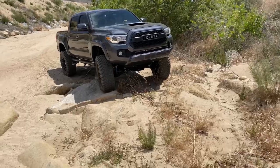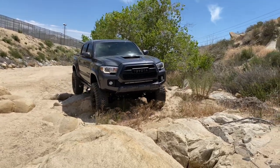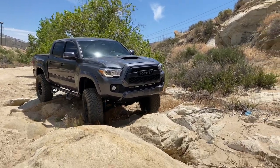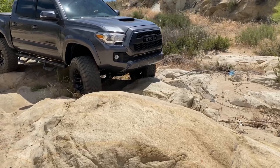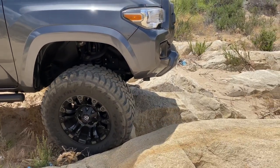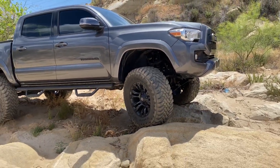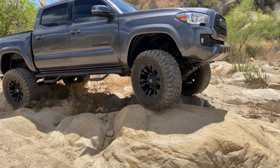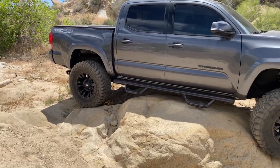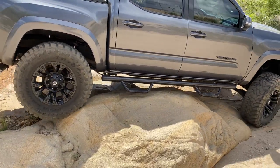All right, and we're gonna keep going. Nice. Let's see this tire over here. Is it gonna get stuck? I think he's doing good. Slider might hit. Go, go, go. Nice.